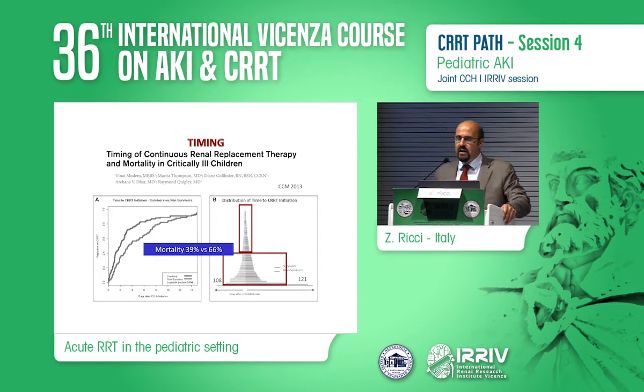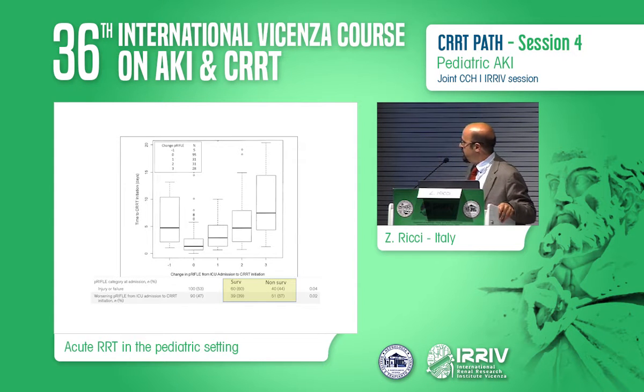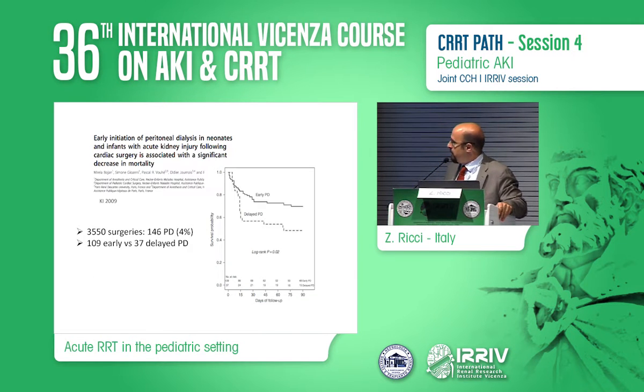Again, the definition of timing and the distinction between timing and RRT indication is very important, and one of the results of this study that I like pretty much is the fact that they realized that if a patient is admitted to the PICU with a higher pRIFLE stage, then the possibility of surviving is significantly higher with respect, for example, to patients who have a progressive slow worsening of their renal function. So two messages here. The indication probably is more important than timing, and probably the need for new biomarkers will be important for RRT start in these people.